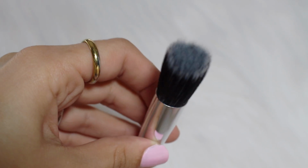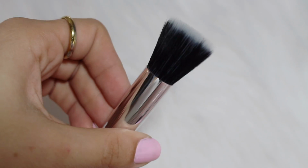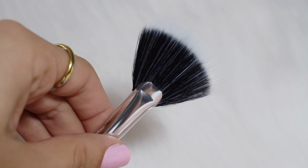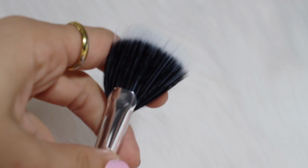This is the one I'm probably most excited about for some reason. Just looking at it, I could see how that could be really amazing for maybe blending out contour, highlighter, really anything. Next up you have the fan brush, which is always so nice for highlighter, but you could also use it for bronzer, really anything again.